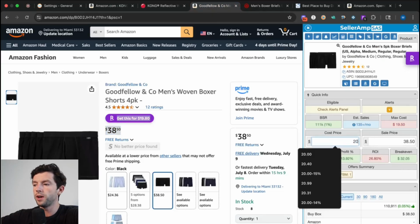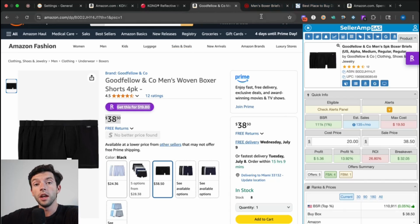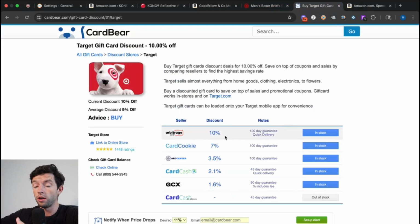So plugging in 20 bucks right here, selling for about 39 in the buy box over on Amazon, we can see the BSR is good, the profit's good, the profit margin's good, but the ROI is not quite there. But similar to how on PetSmart, there was that buy one, get one 50% off. And luckily, pretty much always these deals are going on Target, we can actually purchase discounted gift cards here. So we can go over to cardbear.com and we can see Target gift cards here. We can buy a $100 Target gift card for 90 bucks, which immediately adds 10% to the margin.